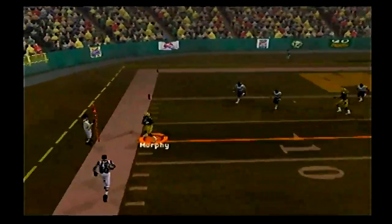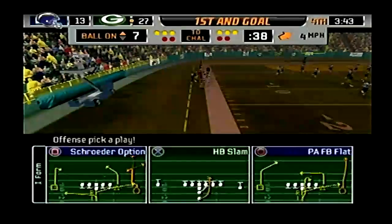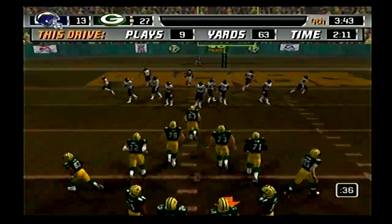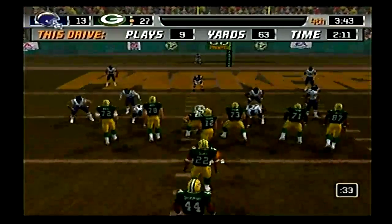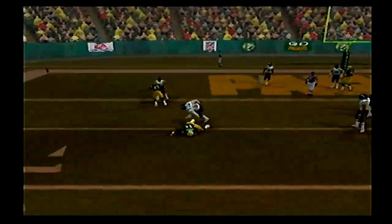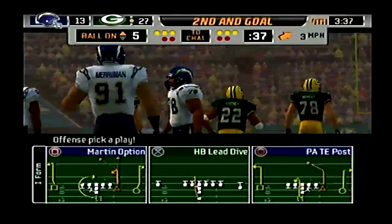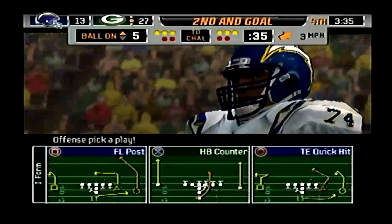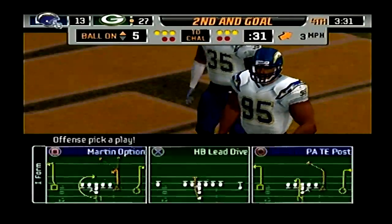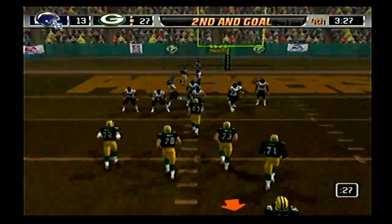Rolling out to his left. Throwing. And he goes out of bounds at the 7. You talk about great concentration. Watch it. He's able to keep his feet in bounds and make the catch on a perfectly placed pass. Looking for room. He'll feel that one tomorrow. They can't get the blocking they need, and now it'll be second down and goal. It's second and goal at the 5-yard line.